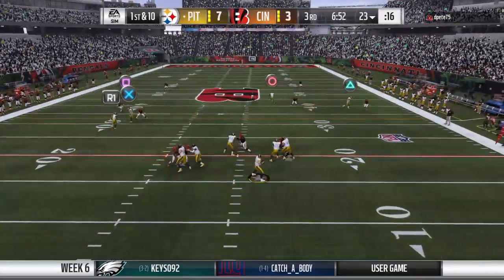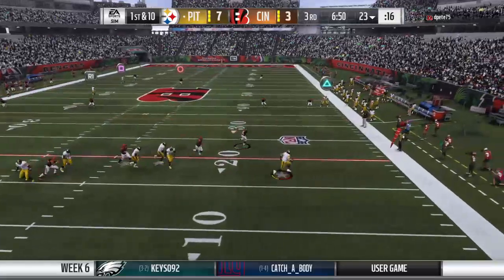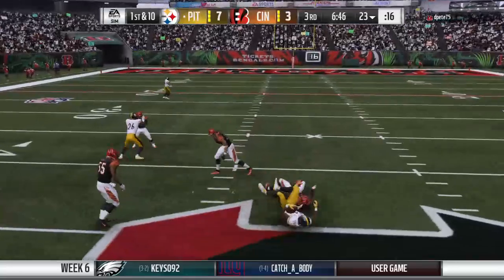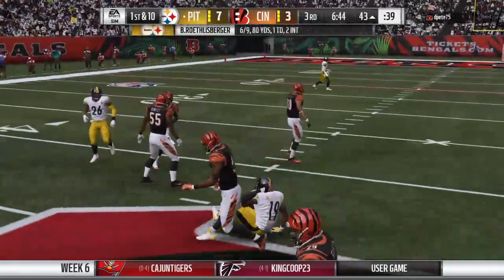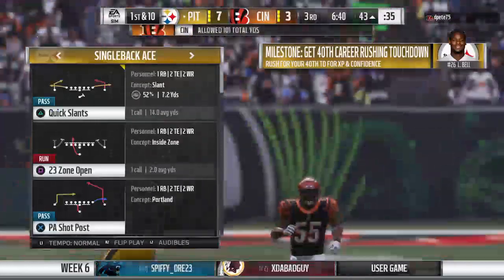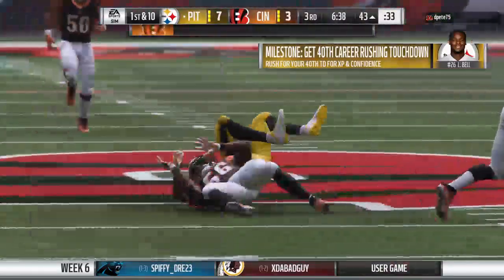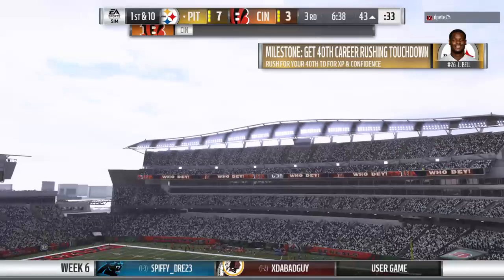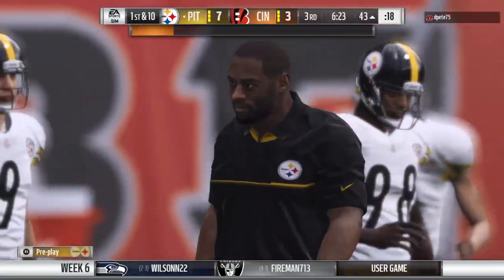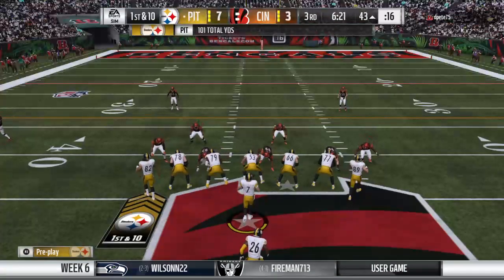Now Roethlisberger. Now he's flushed out right. Now on the run. He'll throw it back deep. Oh, this is taken in. It's complete. And he's brought down after a good gain. And that one results in 35 yards. So they'll come up in Bengals territory now with a 1st and 10 at the 43.